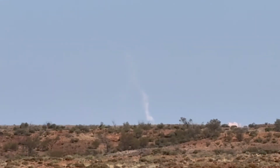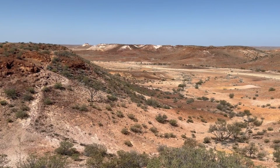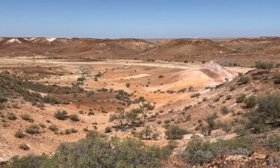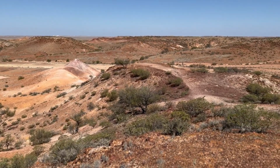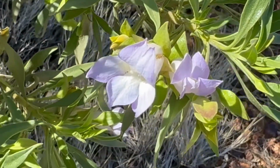So dry blower over there, working, finding some opal hopefully. Sorry to bore you with this landscape. Just enjoying the rich colours. Interesting flower in this bush. Interesting flower on this bush here too.